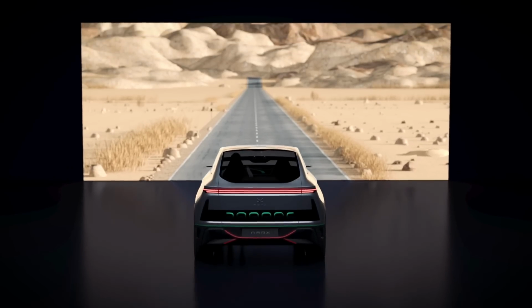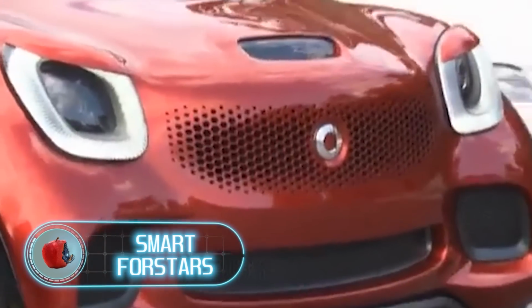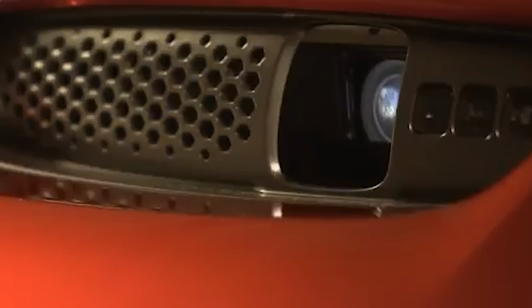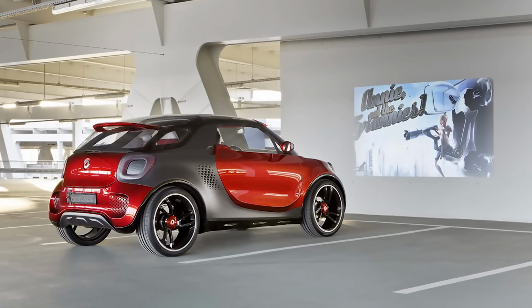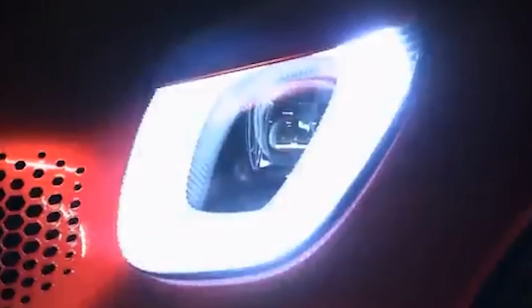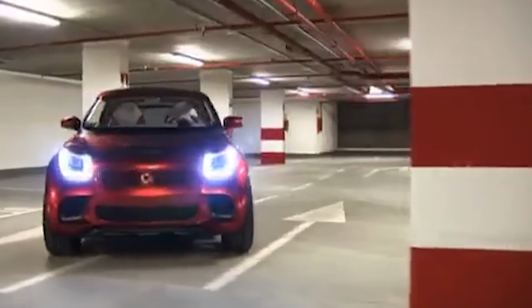Smart Forstars. If you've ever been driving around town and had an overwhelming urge to see a movie, it's a little strange. But I got good news for you. Smart Forstars electric car, unveiled at the Paris Motor Show, has a projector in the bonnet that allows you to instantly turn any wall into a movie screen. The head of the manufacturing company said Smart is Europe's most inexpensive series-produced electric car.